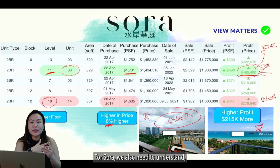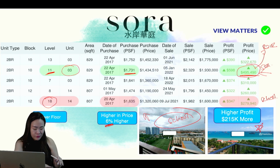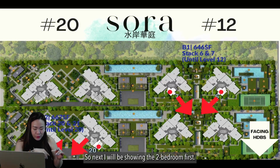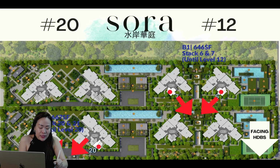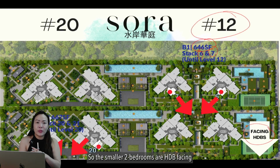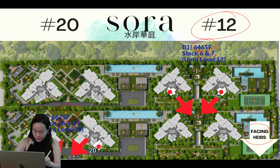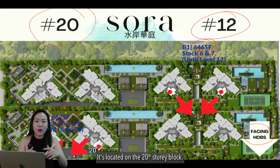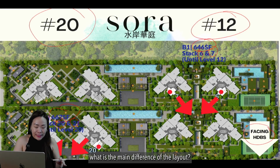For Sora, we also need to understand, if we're buying into the facing, what should we take note of? Okay, so next, I will be showing the two bedroom first. So basically the two bedroom, there are two types of units: 646 at stack 6 and 7. This is till level 12 only, and the other stacks are all HDB facing units. So the smaller two bedrooms are HDB facing. 667, stack 20 and 21, is located on the 20-story block. Okay, so I will be sharing later what is the main difference of the layout.